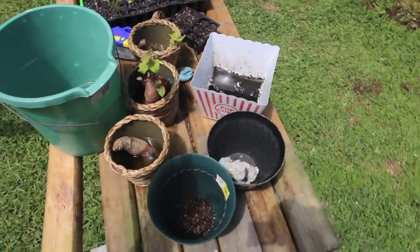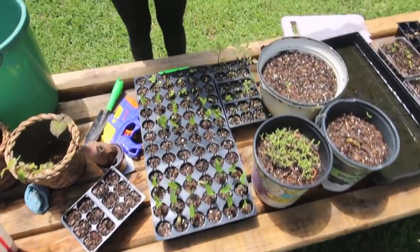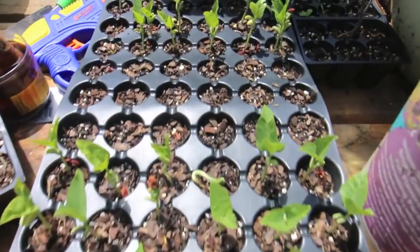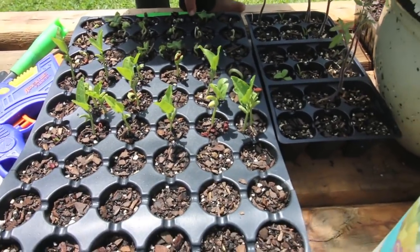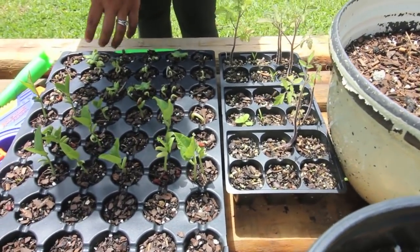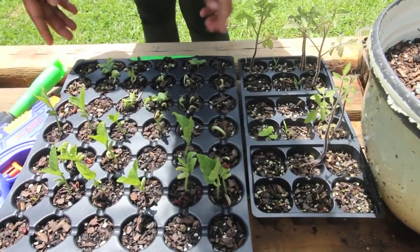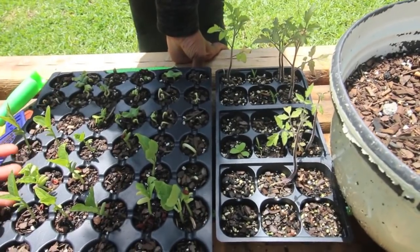So what we're doing is we're at the little seed starting spot. Bhevs, tell us what we have. So I got, this is okra. You can see this is all okras over here, and you can direct sow, but I just did this because my children wanted to plant something, so I decided, okay, let y'all do this. So I let them do it.